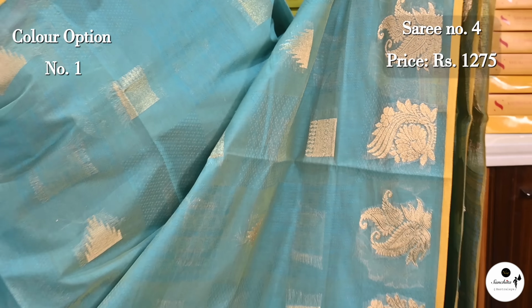Color option, saree number 5, bright orange with blue. Contrast pallu in blue. Here's the blouse piece in violet.